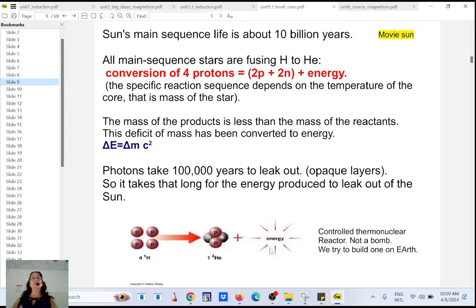This radiation, which will be photons, will take about 100,000 years to leak out from the core. So fusion happens in the core, and then those photons are emitted. That has energy, of course: UV has energy, visible light has energy. It will take 100,000 years to escape the sun. Okay, so all the modern physics about nuclear physics, quantum physics, and the making of the hydrogen bomb and the atomic bomb was only possible because Einstein came up with this equation, E equals mc squared.